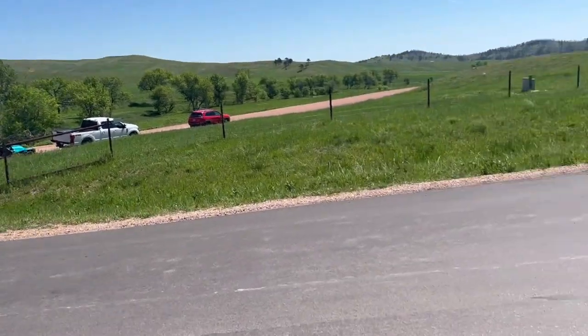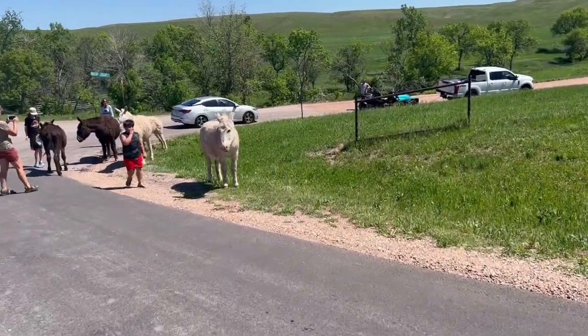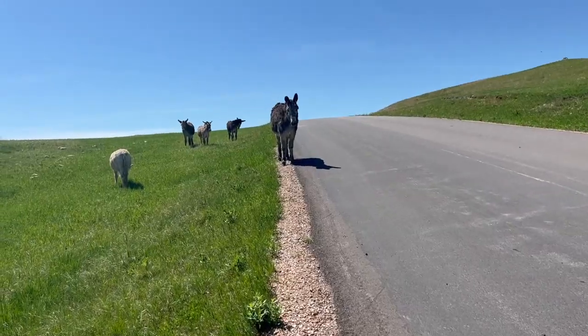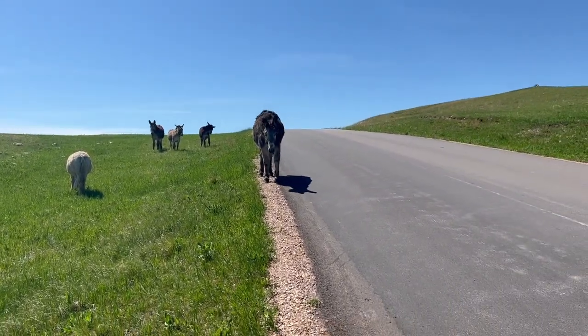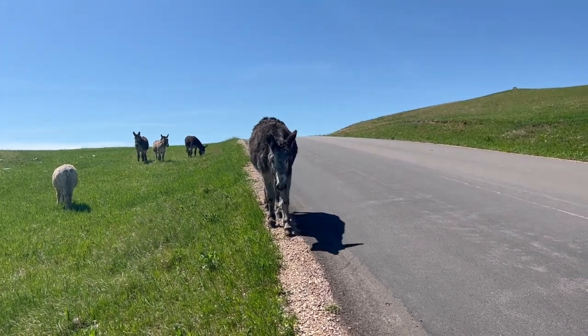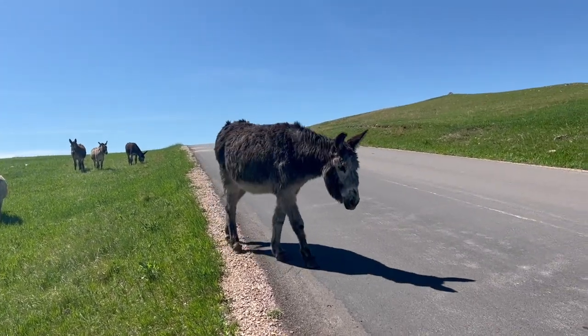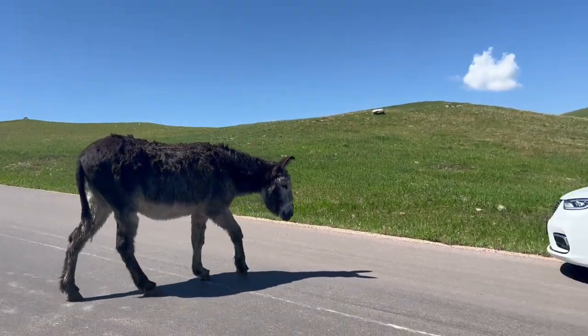So these are the wild burros, and they're very accustomed to people, and you can walk up and pet them. So unlike the fluffy cows, these ones are pretty cool, and you can walk right up to them. And sometimes, I guess people must feed them, because they'll literally come right up to you. Pretty awesome. They must be accustomed to going up to the cars and getting fed, because they keep going up to dad.